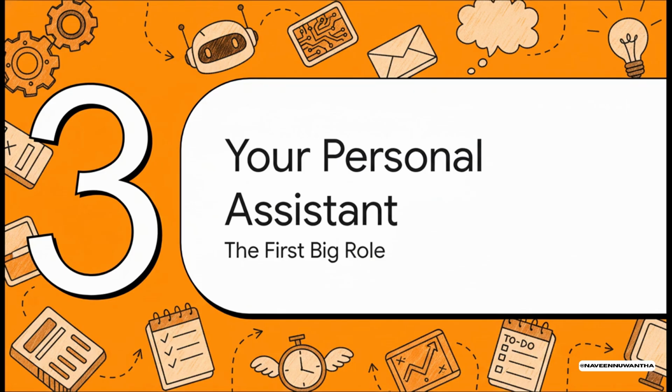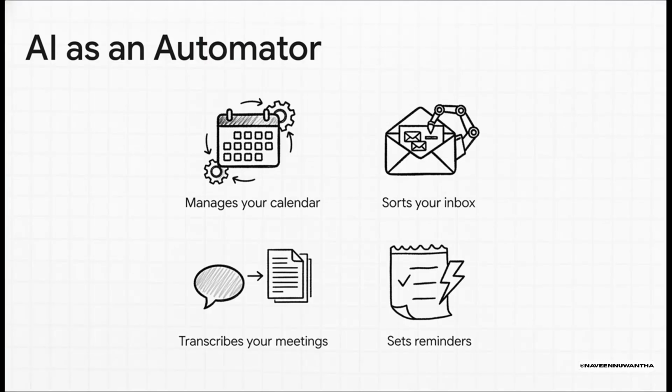Well, the first big way is to think of AI as your new personal assistant, one that never sleeps and never asks for a coffee break. You know all those little things that eat up your day? That's what we're talking about here. Managing your calendar, sorting through that disaster of an inbox, typing up meeting notes. AI can automate all of it. And yeah, each one might seem small, but when you add them all up, we're talking about getting hours back in your week. It's huge.